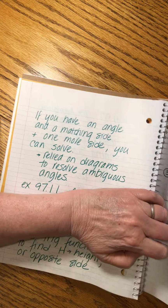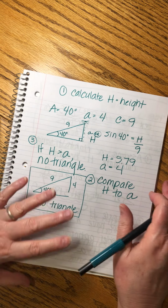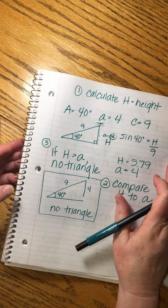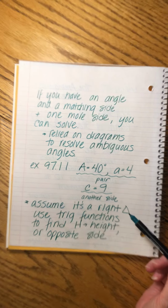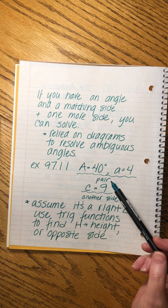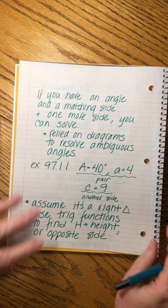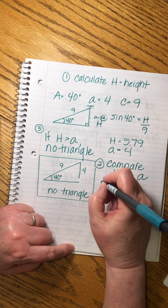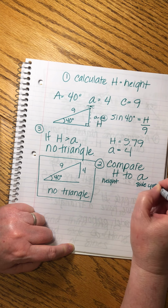Now this first one, where we found out that our height was longer than our side A, and so there was not a triangle. This is seeming kind of like a fun little walk in the park, wasn't it? So the first step in these problems is to assume it's a right triangle because that's the shortest length possible. Calculate what that height needs to be based on the pair, and then compare the height that you calculated to the length of the side that you have. You compare H to A. H is the height, and A is the side you have.